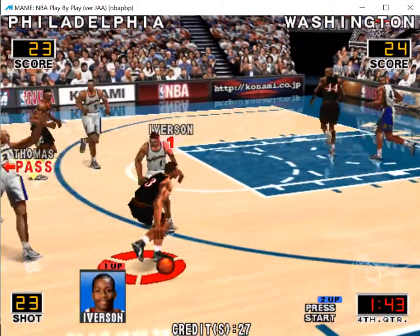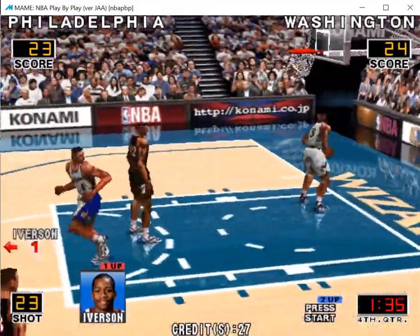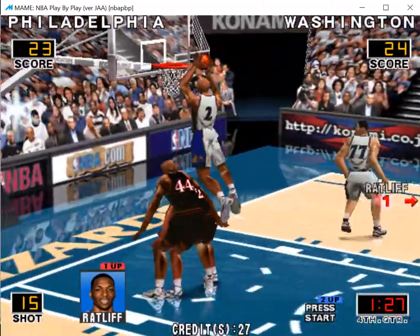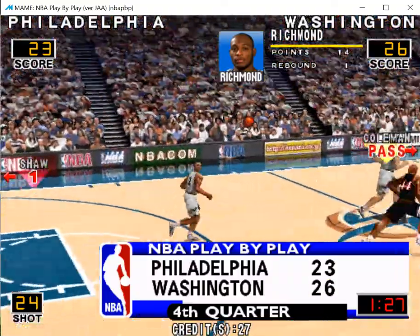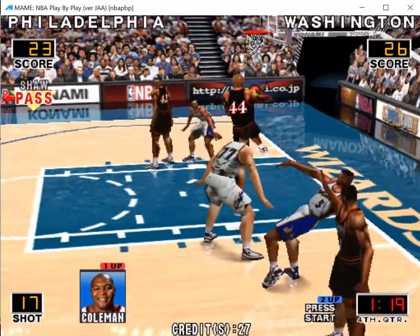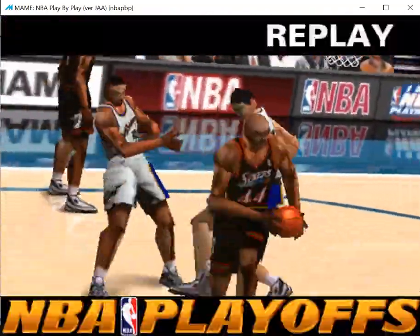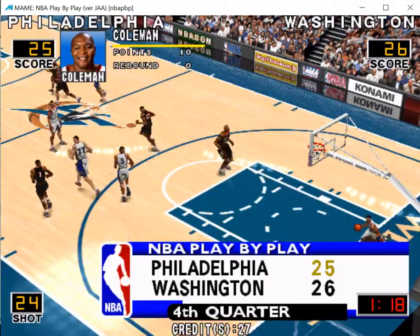Iverson fires. Howard gets the rebound. Howard beats Richmond. Here comes Richmond and finishes the slam. Wizards lead by three. Coleman gets inside for the slam. Jam! Let's look at the play again. Now, back to the game.